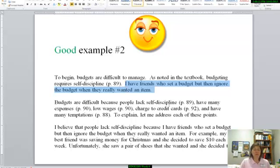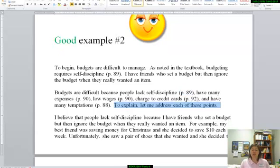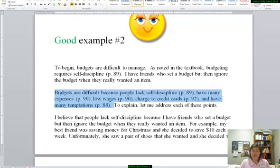Budgets are difficult because people lack self-discipline, have many expenses, low wages, charge to credit cards. Look at all these references. Who says low wages? Who says credit cards? Who says many temptations? To explain, let me address each of these points, because this in and of itself is not enough. You have not demonstrated to me anything other than that you've gone to some book, you've flipped open a page, and you've said, right? That's all you're demonstrating. I don't understand what you understand. Demonstrate it to me. So let me address those points.